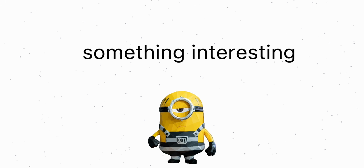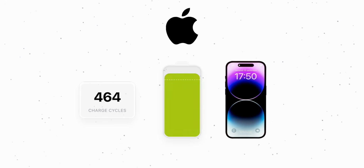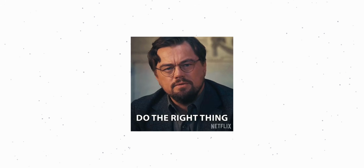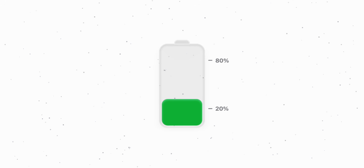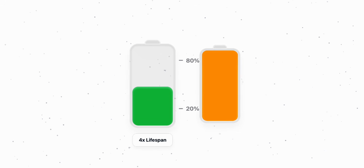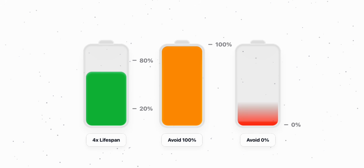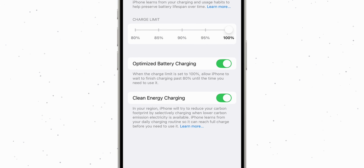Now, let me tell you something interesting. Your battery isn't just a part that wears out eventually, it has an actual lifespan. Apple rates most current iPhone batteries for around 1,000 full charge cycles before they drop to about 80% of their original capacity. And here's the one habit that matters most. Keeping your phone between 20 and 80% instead of running at 0 to 100 can make your battery last up to 4 times as many cycles. Avoid letting it sit constantly at 100%, and avoid letting it die at 0%. Turn on optimized battery charging in your settings, and it'll handle most of that for you automatically.